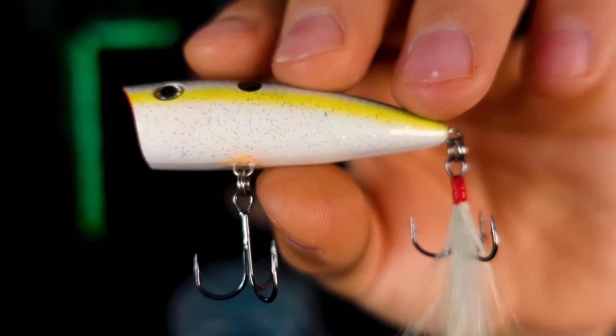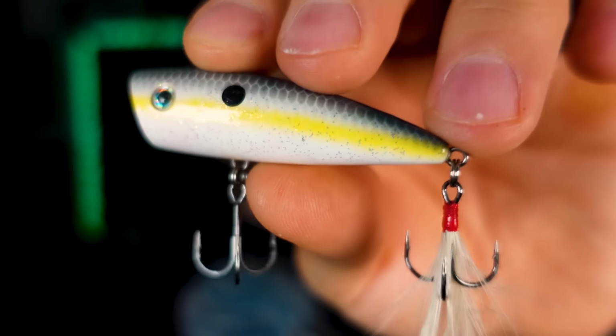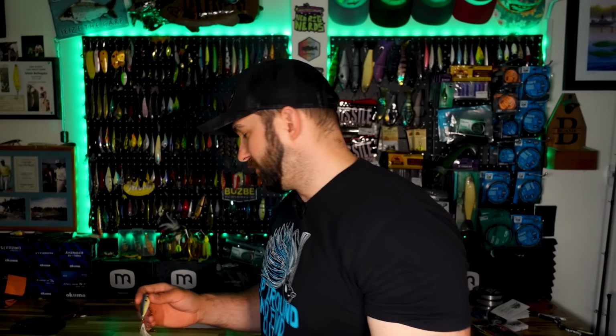Another fantastic option that's also affordable, the Strike King KVD poppers. These things are great. Comes in a bunch of different colors. So in this case, I had that super natural Poppy McPop Face to look like a dying bluegill on the surface. Now we got the sexy shad, something with a brighter profile. Fantastic, caught a ton of fish on that. It's also a bit smaller. Another great option I don't have in this box that I would recommend would be like the Rebel Pop-R.